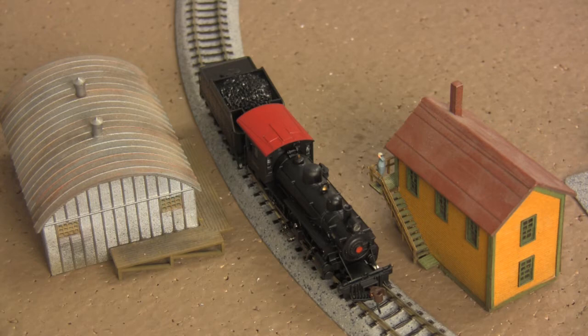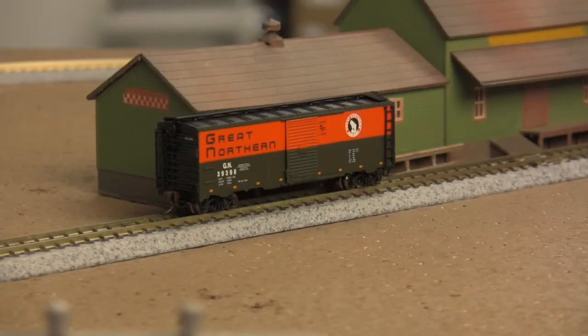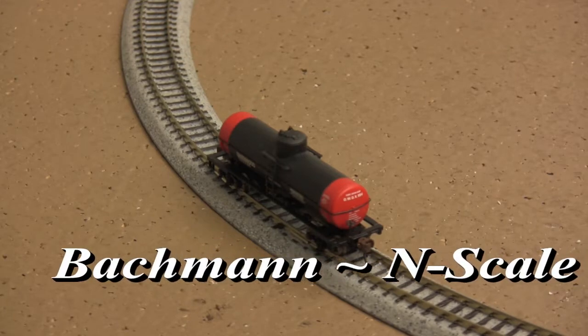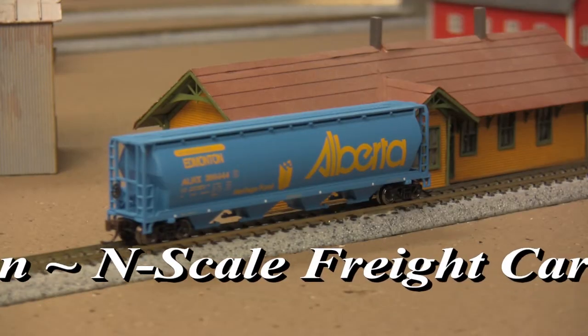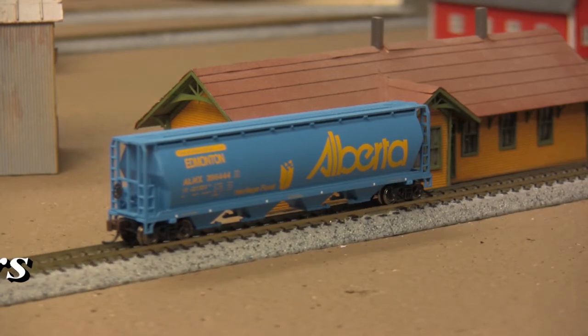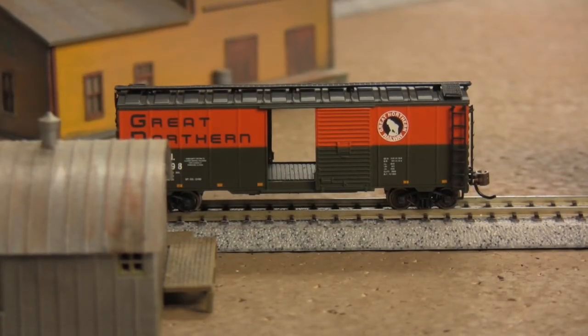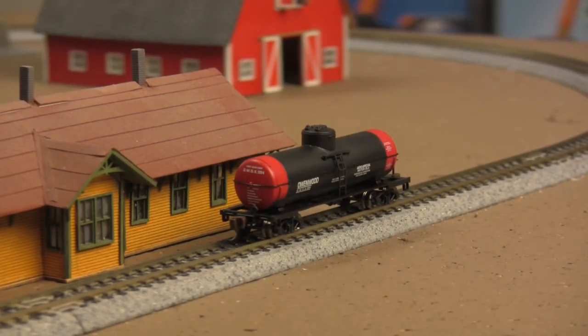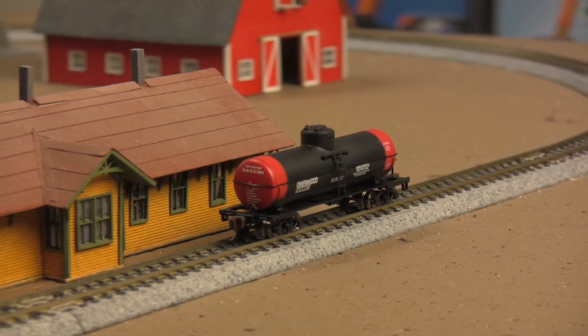Moving on to freight equipment, Bachmann is keeping things rolling with 3 offerings, namely boxcars, tank cars, and modern cylindrical hoppers. Running the gamut from steam-era specimens to contemporary cars, all of these items feature needlepoint axles, NMRA profile wheels, and Easy Mate Mark II couplers.